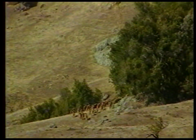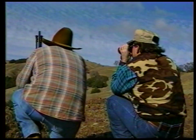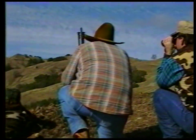Just going over to the left, the furthest ram, the third from the left. That's a good one.